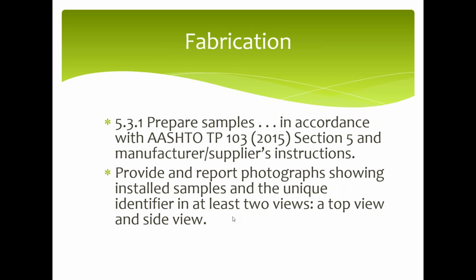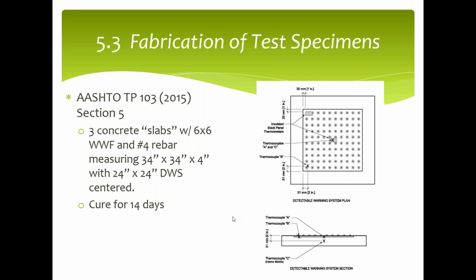They are literally making concrete slabs, whether it's a cured concrete slab for a surface applied installation, or installing the product in the concrete slab when it's still plastic for the other types of installations. All that is done according to the manufacturer's instructions.